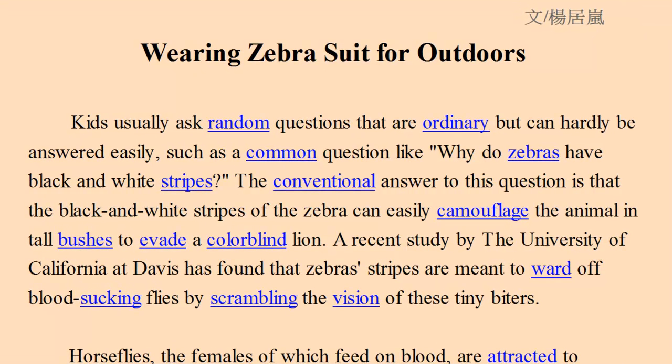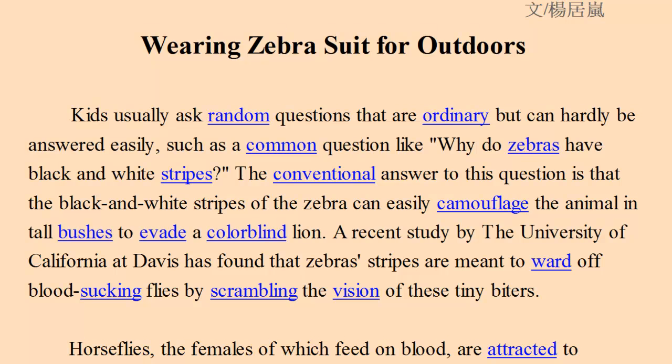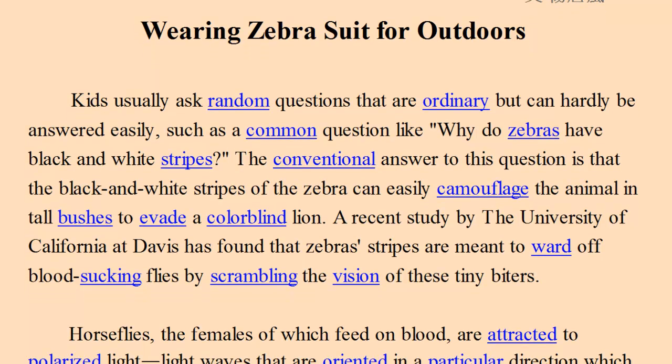Wearing zebra suit for outdoors. Kids usually ask random questions that are ordinary but can hardly be answered easily, such as a common question like, why do zebras have black and white stripes?